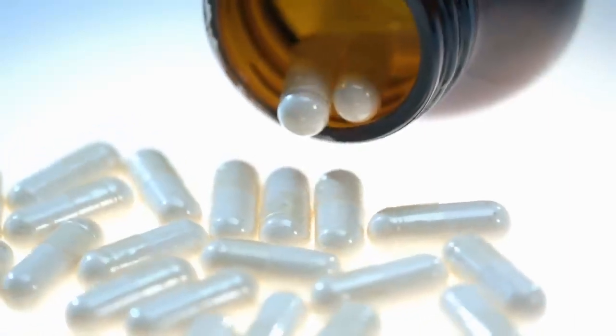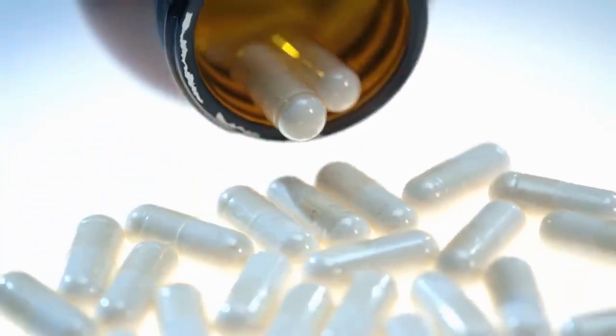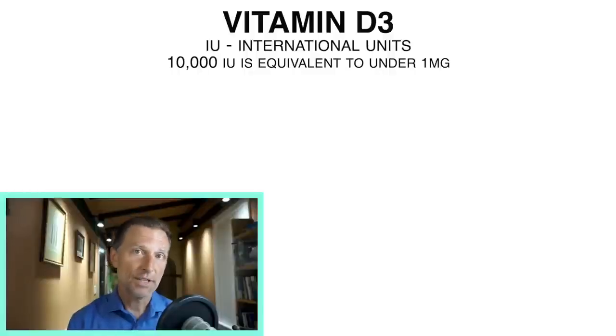So, is there a risk of taking that much? I think there's a bigger risk of not taking that much. Let me explain. I recently found some information that literally blew me away, and I think it's going to blow you away too. But first, let me just give you a little foundation of what we're talking about.